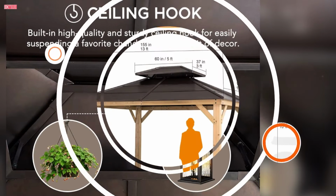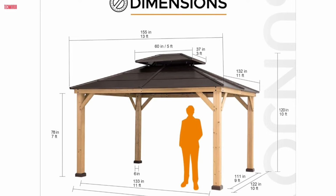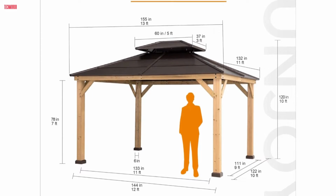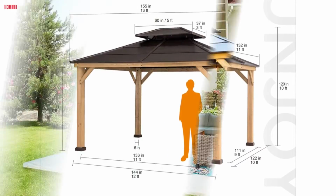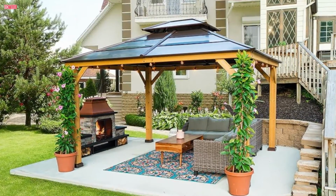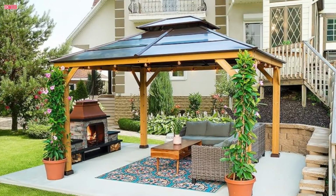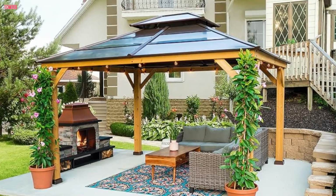for any assistance. Measuring 154.9 inches in length, 132.1 inches in width, and 120.1 inches in height, and weighing 413.36 pounds. This gazebo provides ample space for outdoor relaxation and entertainment. Transform your garden or backyard into a sophisticated outdoor oasis with the Sunjoy Hardtop Gazebo.